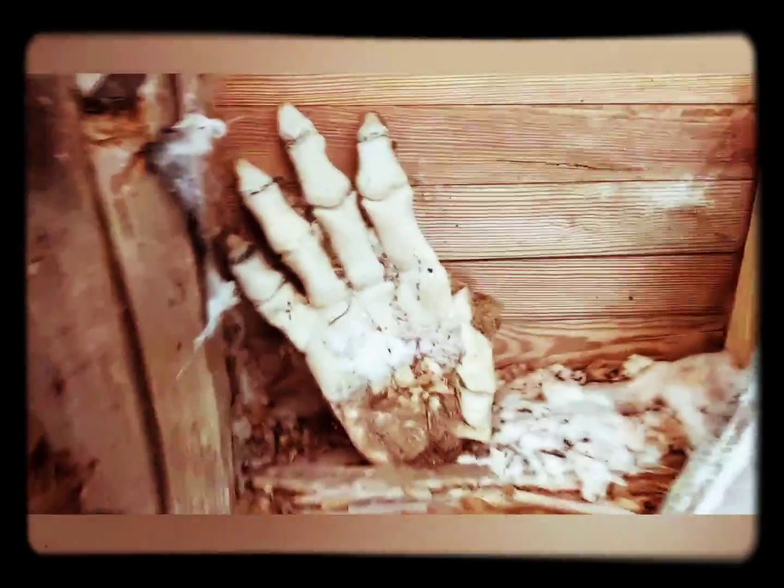That's weird. A skeleton hand, back from the haunted house days. That's a trip, because somebody actually lived here after the haunted house. Is that not a trip? I'm going to set it right there. A skeleton hand. That's a trip. I'm going to head on around.